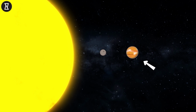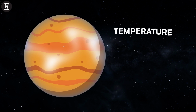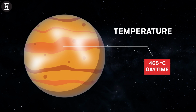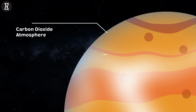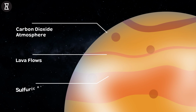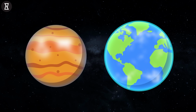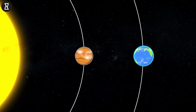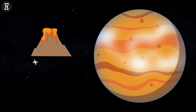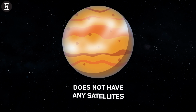Venus. It is the second closest planet to the Sun, and the hottest planet of our solar system. The daytime temperature reaches up to 465 degrees Celsius. It has a very thick atmosphere of carbon dioxide, extensive lava flows, and clouds made of sulfuric acid. Venus is the most similar planet to the Earth, with its size, structure, and orbital movements. It is the planet with the most volcanoes, with over 1,600 volcanic formations, and Venus does not have any satellites.